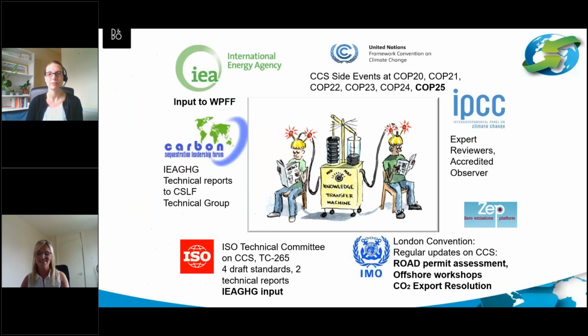And this slide just illustrates how IEAGHG have and are continuing to contribute to global CCS efforts. So we work with the IEA, the CSLF, the IPCC, ZEP, the London Convention, and also ISO.